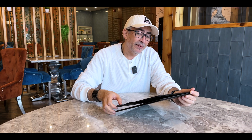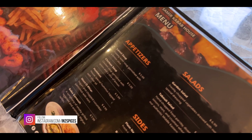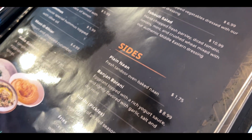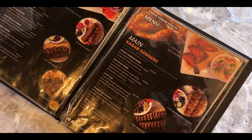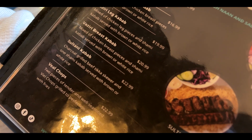So viewers, we are here at Samir Kabab House. Excellent ambience, excellent atmosphere. Let's have a look at the menu. Got a lot of appetizers over here. They've got lentil soup, chicken soup, hummus, baba ganoush. One dip that I love, definitely going with the baba ganoush. Got your salads, your sides. And in the main kebab dinners, they've got the chicken leg kebab, chicken breast kebab, Waziri leg kebab, Waziri Breast Kabab. And the beauty with the Waziri Breast Kabab is that you get a skewer of chicken breast pieces and Shami Kabab, Sultani Kabab. I had that last time. So mixing things up a bit, going with the Waziri Breast Kabab this time.